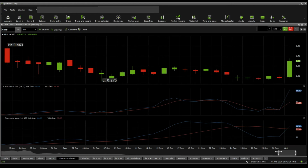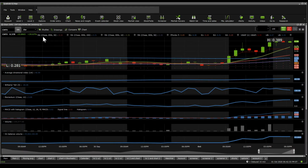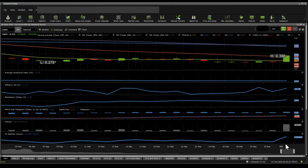Now, the bear side would tell you, well, stochastic is really high. That could see a pullback, right? We're looking as well at the 1 hour perspective. It looks like it might be pulling back a little. Another bear kind of sign would be, well, it's actually trending towards going negative MACD. Might not be fully reversed. And on a 1 month, 1 day perspective, it's actually overbought. Moving averages look bearish on the 1 day perspective. So those are all significant bear arguments and bull arguments.